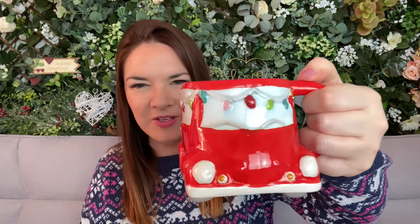And I found this with my mum. We went shopping in January, two years ago. And she loved a bargain. We love a bargain. And we picked up a few bits. So this is quite nice. It reminds me of a little shopping trip with my mum. So this is my mug of the day.